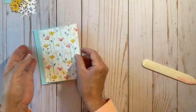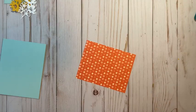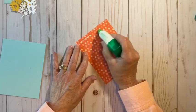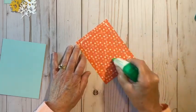So anyway, this is just another standard size. It's 4 inches by 5 1/4, so it doesn't get any easier. When I say I like simple cards, you guys know I like simple cards. So we're just going to use some of the glue here. I like the multi-purpose when I need a little bit of wiggle room.